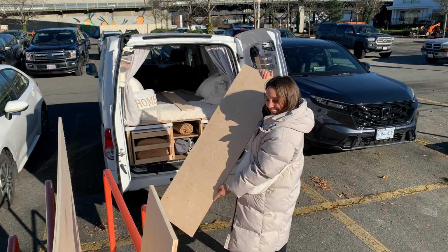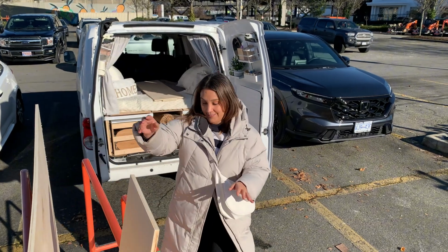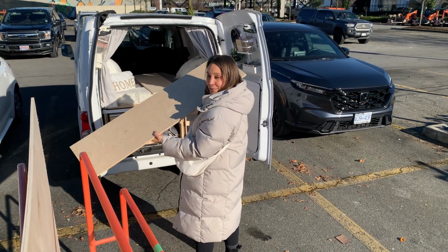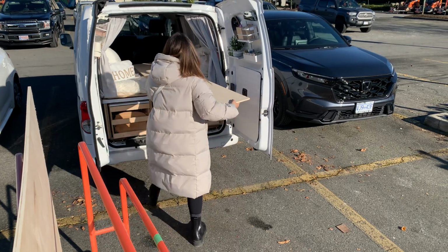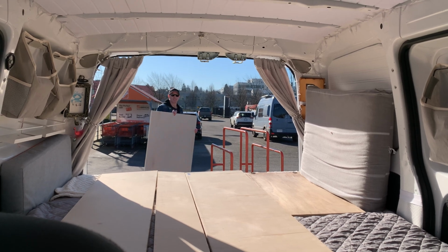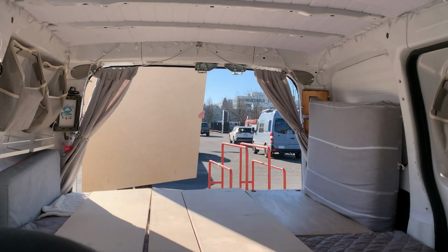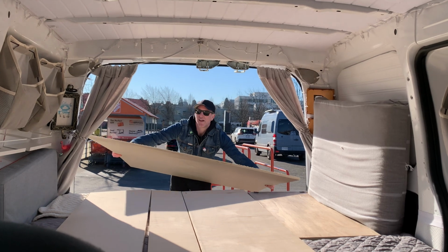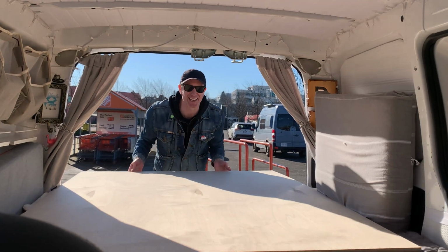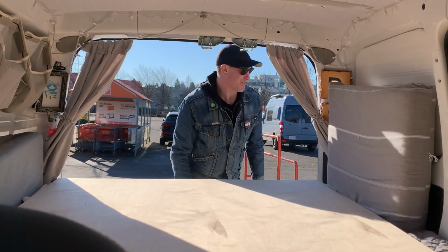Clean new base. We're very excited. Team effort. I do the little ones. He does the big ones. Look at that, eh? Ooh. Like a glove. Yeah, baby. Wow. I didn't think it was gonna fit. Yeah.